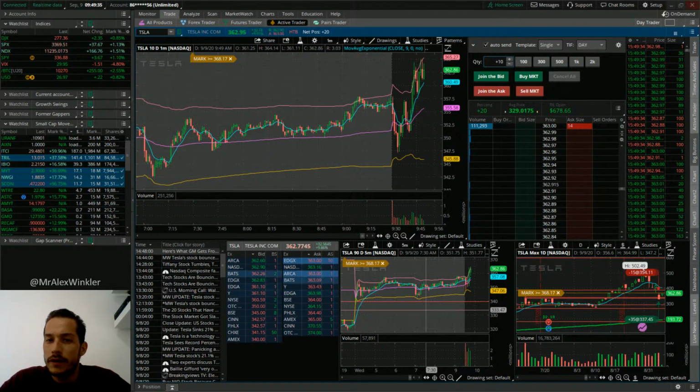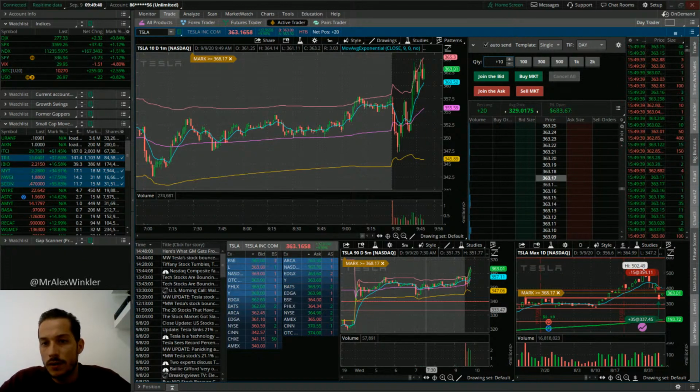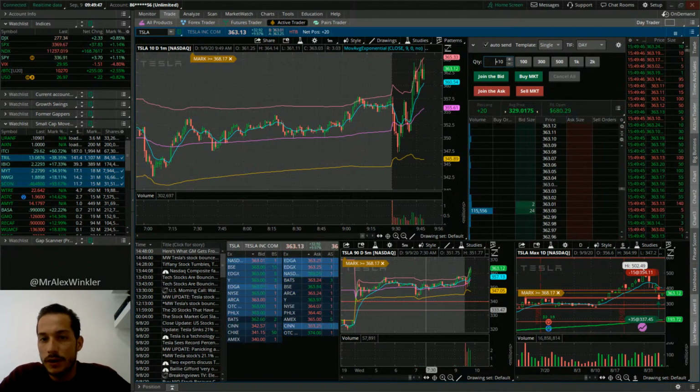I'm not a big fan of day trading large caps. I will swing trade them. Even swing trading large caps isn't necessarily my favorite. Mid caps are a little bit more fun to swing trade. Day trading, I feel like, is just very choppy, very messy.